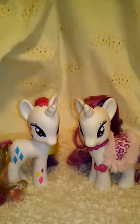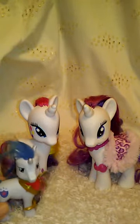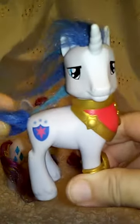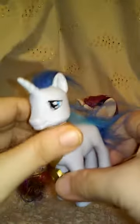So these are my girls, and then I want to show you another exciting pony. His name is Shining Armor. Isn't he so sweet and debonair? He's so cute. He has a little crest with some stars on his little bum, and his head is different than the other ones. I don't know if this is a yarn hair, but it feels like yarn hair with two tones of blue, and he's super cute and he's very, very handsome. Look at him, look at his eyes, he's really, really cute.